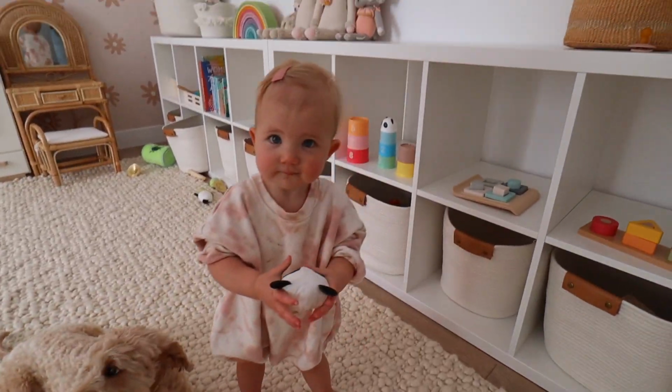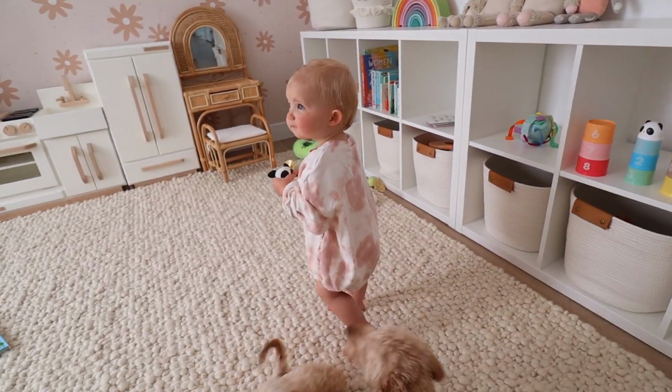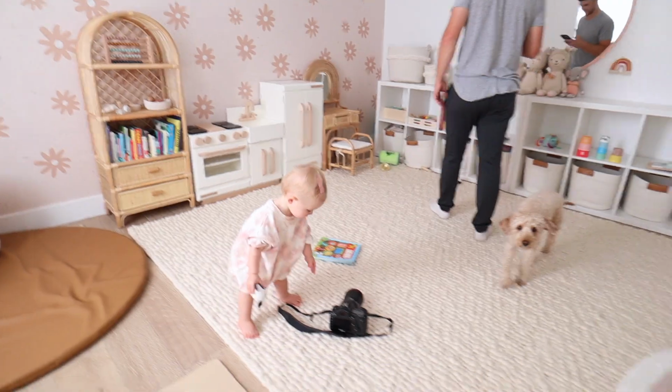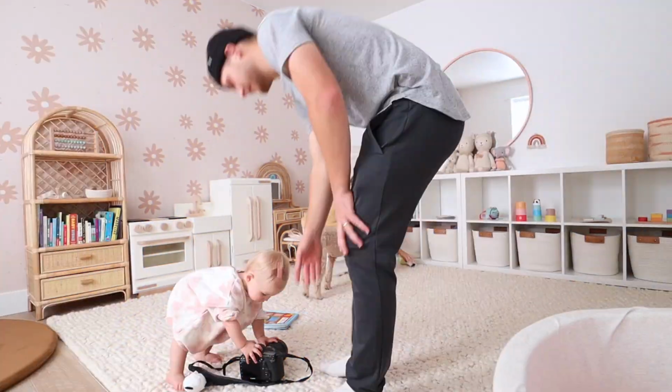Hello, cuteness. Cutest outfit for the cutest girl. Like Katniss. From what? Hunger Games? Yeah. Do you want to take a few pictures and play?